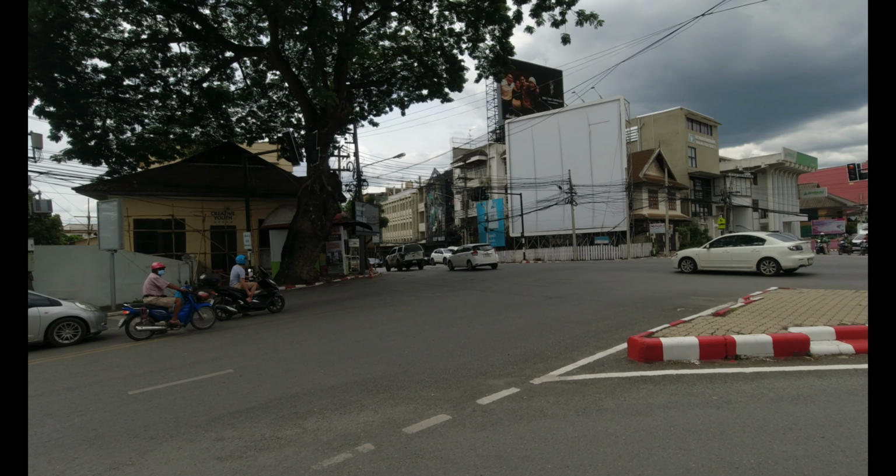While I'm walking here, I noticed there's a small map of the Ping River connected to different provinces in northern Thailand. Look at this, it's really amazing. Wow, I can't imagine that the Ping River is really connected in different provinces in northern Thailand. And you can also check the water situation when you tap on this QR code.